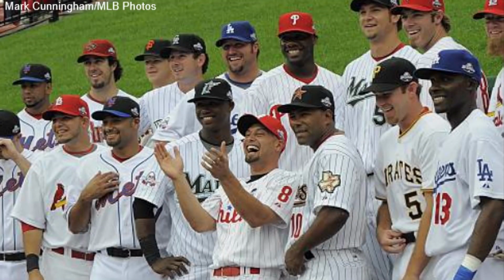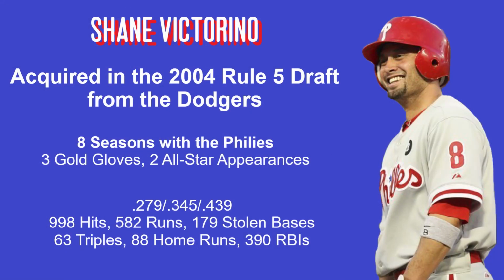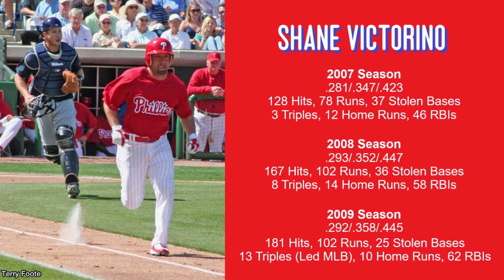Twice, Victorino won the fan vote for the final pick of the All-Star game. This was an interesting gimmick from 2002 through 2018 in order to try to spur greater interest in the fans in the All-Star game, whose popularity had been waning. Victorino had 3 Gold Gloves with the Phils and 1 with Boston. His offensive numbers were pretty impressive. Victorino twice led the majors in triples and did particularly well from 2007 through 2009.